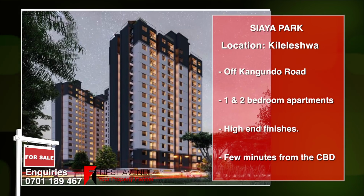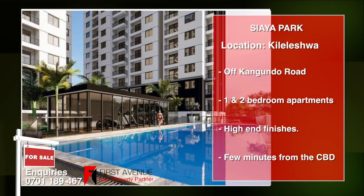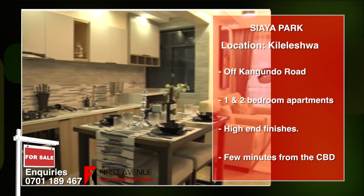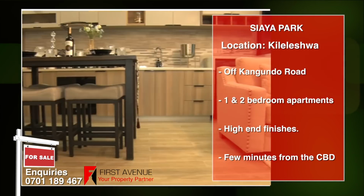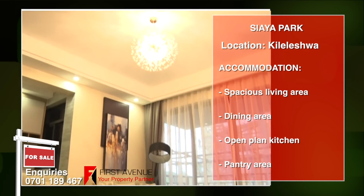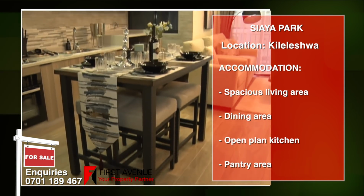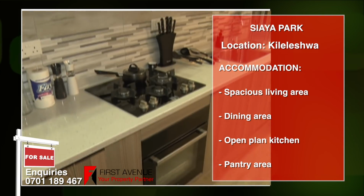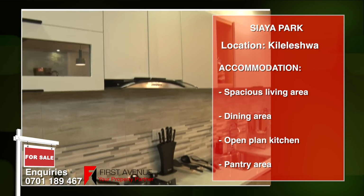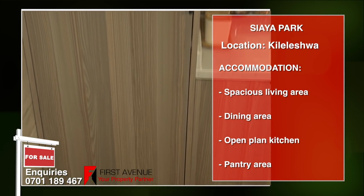Located in Kilimani off Kagundo Road, Siaya Park Apartments are modern 1- and 2-bedroom apartments boasting high-end finishes. These units sit a few kilometers from the CBD, with a backdrop of a beautiful city. Accommodation features: a spacious living area fitted with large windows that allow in natural light, a dining area that can fit 6 or more people, an open-plan kitchen fitted with granite countertops, providing a convenient workstation, and a pantry area that has extra storage.